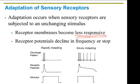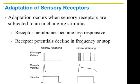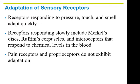And the receptor potentials can either decline in frequency or even stop altogether sometimes. That'll happen when you put clothes on. You might first notice the feel of your clothes, and then maybe a minute or two later, you don't even notice that you have clothes on. You're not constantly feeling them rubbing up against your skin. So again, that's the same idea of adaptation of sensory receptors. So receptors responding to pressure, touch, smell are all going to adapt very rapidly, very quickly. And that's why, again, you'll walk into a room, notice an odor, and then very quickly you won't notice it after a while.